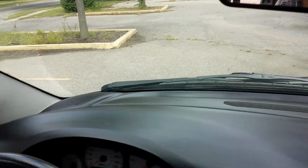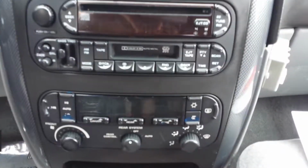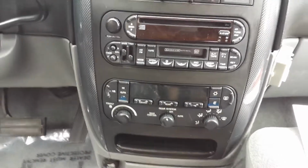I don't see any cracks or holes in the dash. Super nice van. Has dual climate control. Driver can be one temperature, the passenger can be a second temperature, and can even have a third temperature back in the rear. So real nice van.